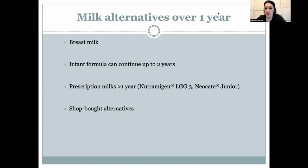If they're still needing a milk avoidance over 1, you can either continue breastfeeding. There are infant formulas that you can continue, for example the extensively hydrolyzed formulas, and amino acids are suitable up to 2. And then you've got your shop bought alternatives, but it's important to check that these have adequate protein, calcium, iodine, and vitamins in. So always seek advice about this from a health professional.